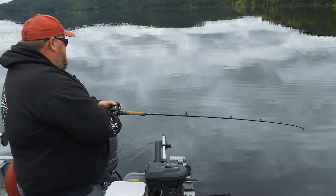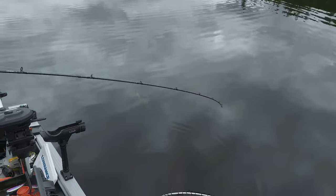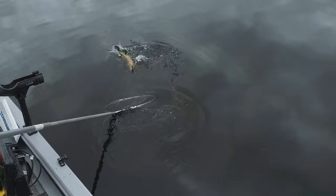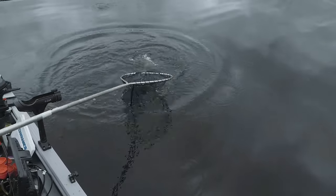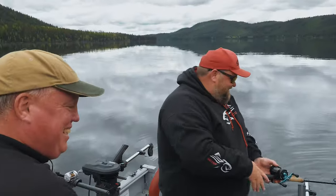Let's see what this guy looks like. Oh, he's not as big, and he looks like a good candidate for a release. Yeah, that's nice. Come on there. Oh, look at that. That's a good release. Yeah, perfect. We'll take that as a good release. All right.